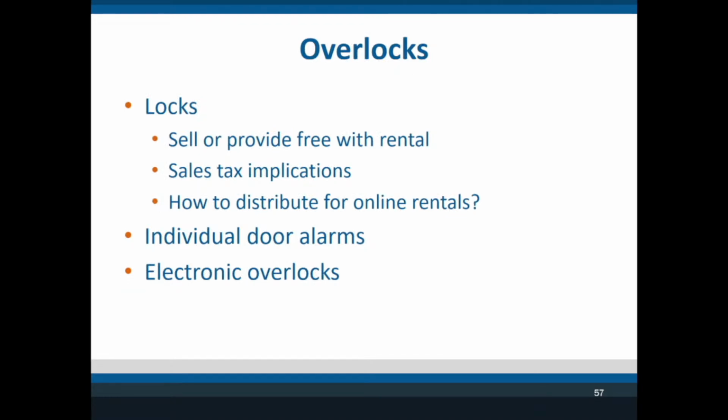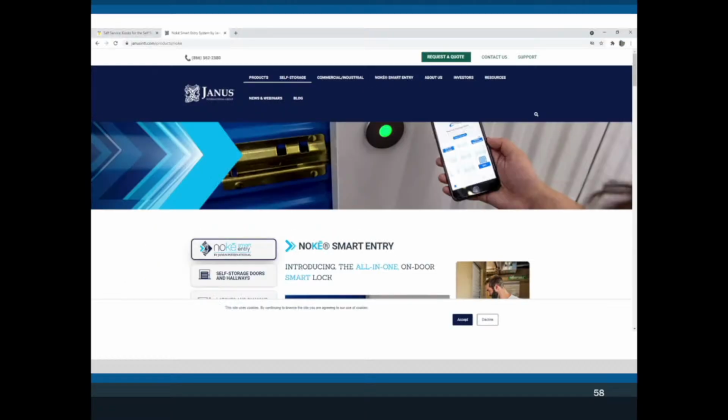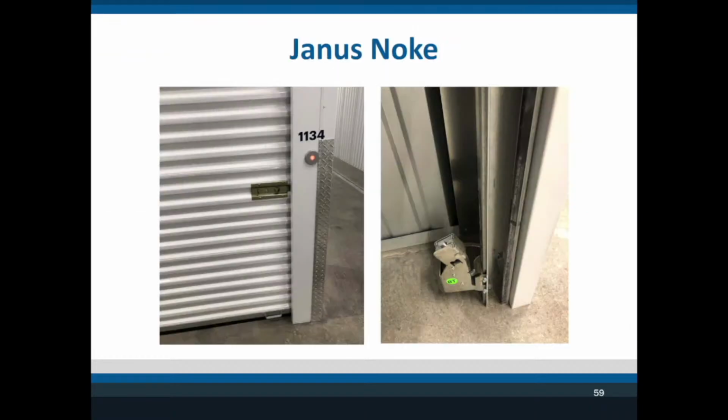So the bigger trend now that you hear a lot about at the trade shows is electronic overlocking. So I would say there's two leaders in the industry. There's probably others that are working on it, or that you might see at some of the trade shows. The Janus Noki system is probably the one that we've seen the most excitement over. So it uses Bluetooth. It connects to phones, and it has a mechanism. Here you can see what that looks like installed, in a quarter system we had in Cleveland. Yep. And so then that will work on a Trocti building.